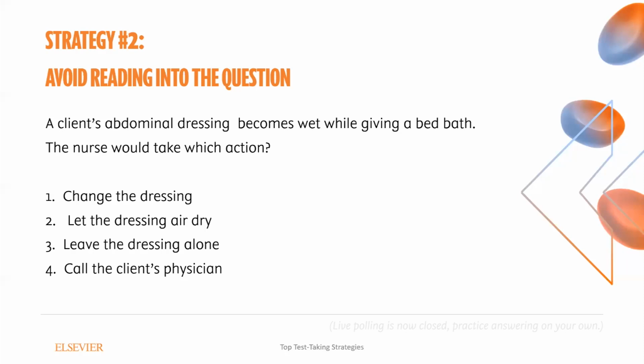All right, very good. So 90% of the group chose the correct answer, which is option number 1. So if it's wet, you want to change it. But let me talk to you a little bit about how this question might lead a student to read into the question and then answer it incorrectly. So first of all, this question tests the clinical judgment skill take action because it's asking what you would do in this situation. In this particular question, you would use retrieval knowledge.